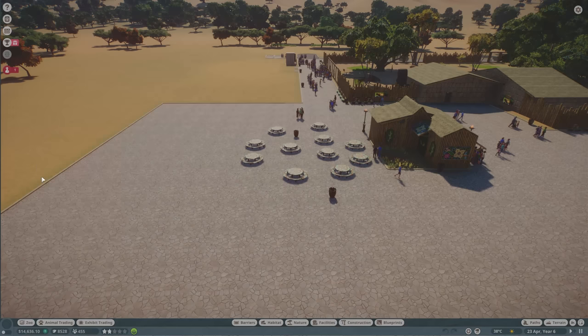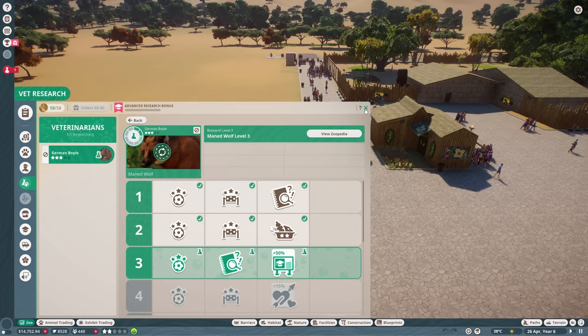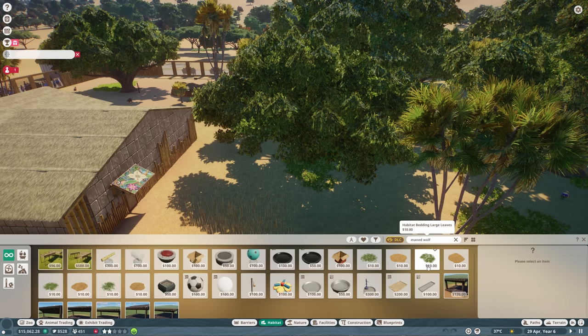Now we should look at our vet research as well. See, we've done some. So the maned wolf has got some stuff. Have they got food level 2 yet? They've got food level 2, cool. And they've got some more food enrichment and toy enrichments. Let's just have a look, because we may have already unlocked it. Let's have a look at maned wolf. I don't think there's anything new here. I think we had all of this before, but that's fine.